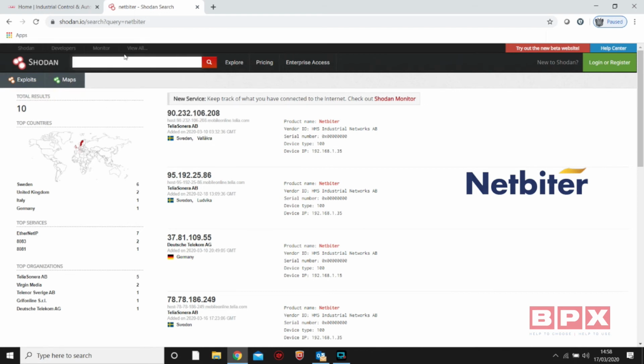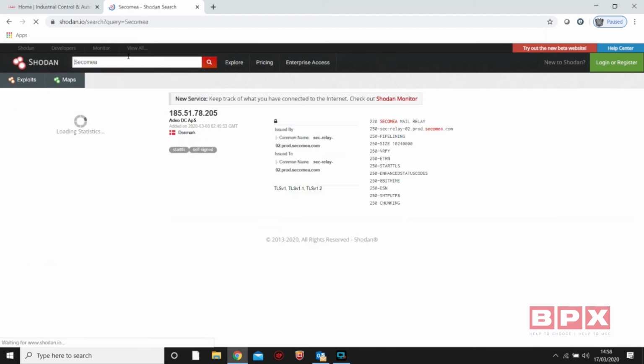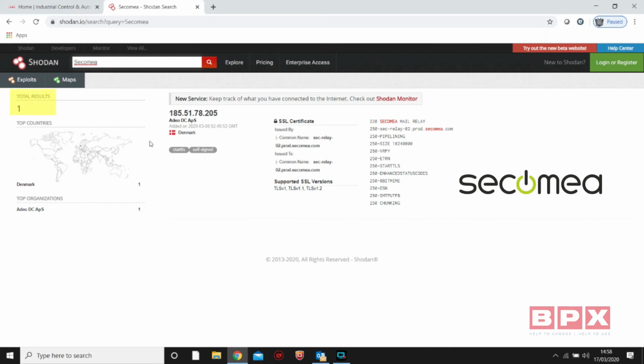And the one remote access solution that BPX likes to have on the shelf is this one, Secomea. At the moment there's only one showing, and it's SSL certified. Okay, so it's encrypted, it's closed, you cannot access that, but it's still one showing, which is no good. So that's just proof of how secure your products are and how your devices are configured.